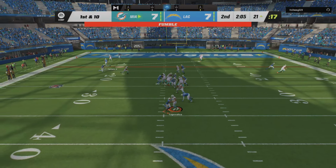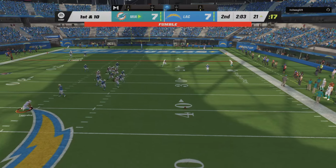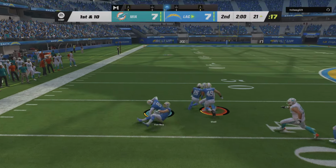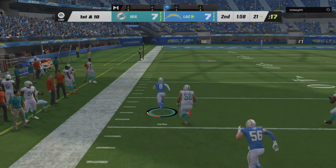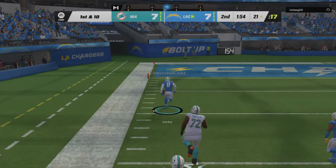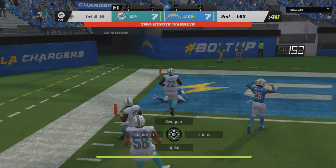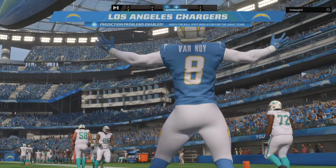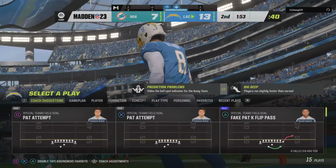Tua now on first down. Tua hit and the ball is out. And picked up by the Chargers. There he goes, left side. The 20. And he takes it back to the house. It's a fumble recovery and a Charger touchdown.